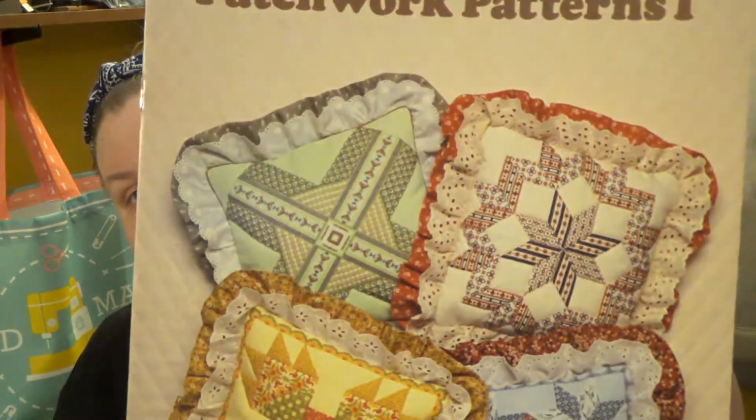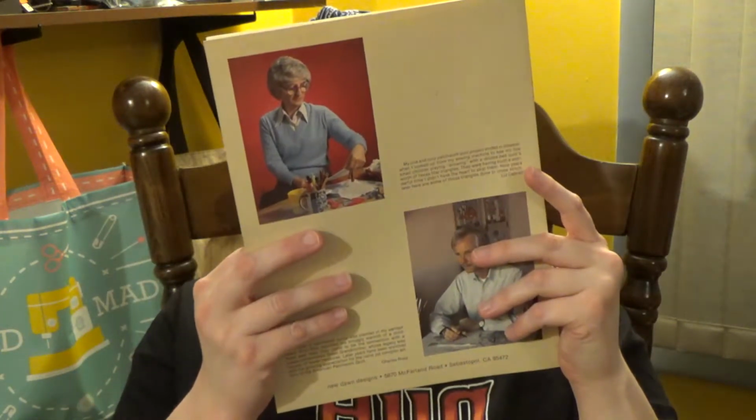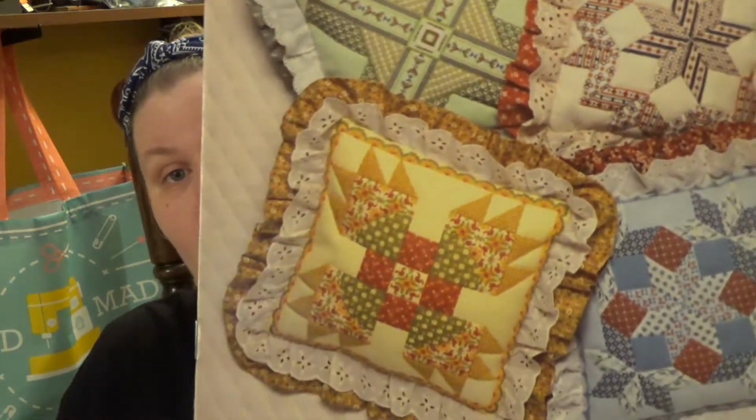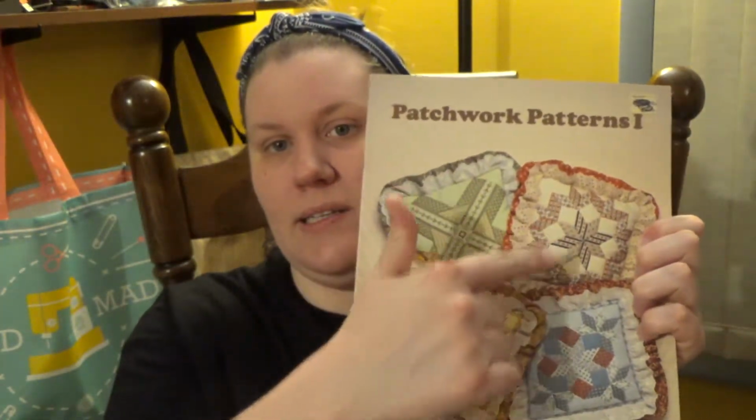Next, we have Patchwork Patterns 1. What year is this from? Oh, here's the front of it. Cute little pillows, and you have the patterns. These are cross stitch. These are not the fabrics. I don't know if you can see that. I'm really shaky. But all these are cross stitched pillows.